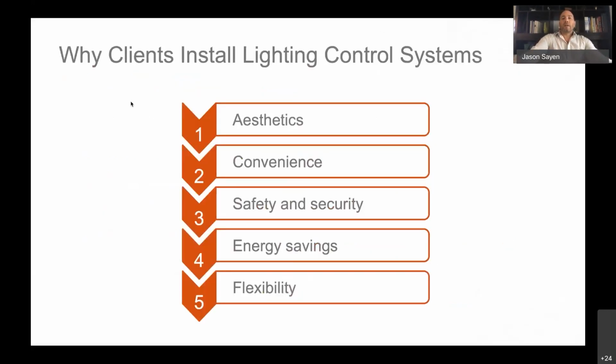So why would your client look at putting in a lighting control system? Well, there's a multitude of factors. Aesthetics is a big one that a lot of people don't think about. If you walk into a house or a room and you see 6 to 8 switches on a wall, from a design perspective, it doesn't look very attractive. With a lighting control system, purely from an aesthetic standpoint, we can take those 6 to 8 loads and drop it down into a single gang or 2 gang outlet. There are other aesthetic benefits as well, as some of the keypads we have look much more elegant than your standard light switch options. So aesthetics is a big one.